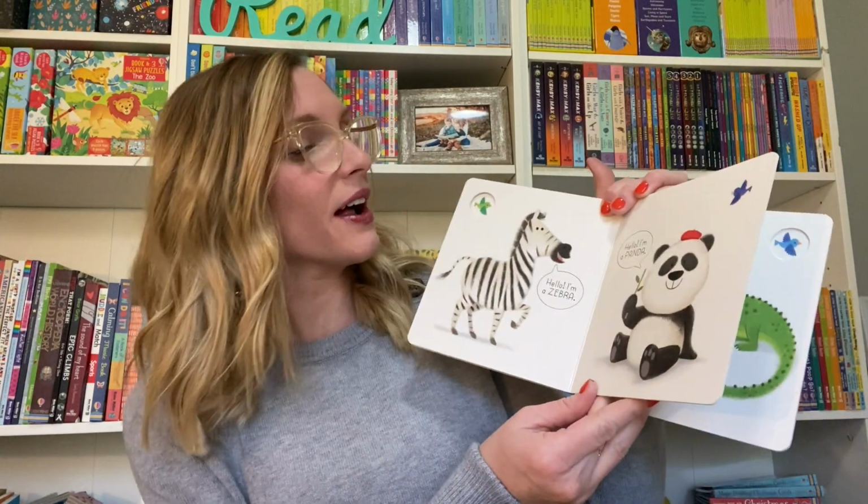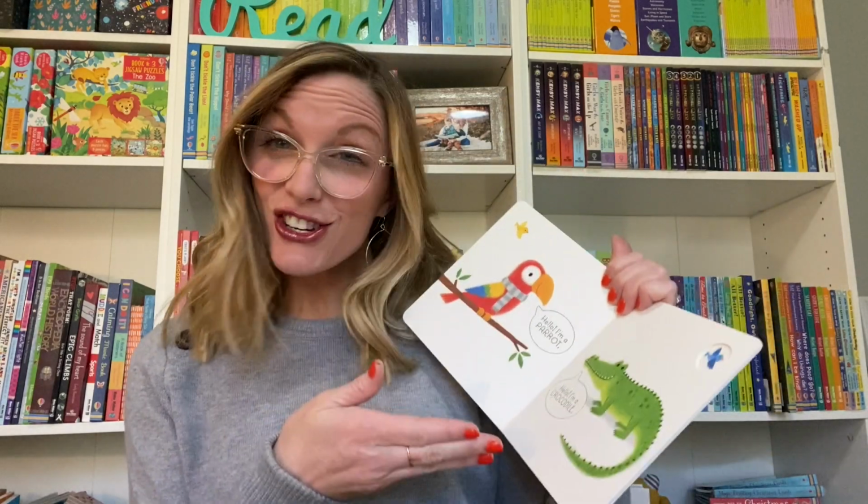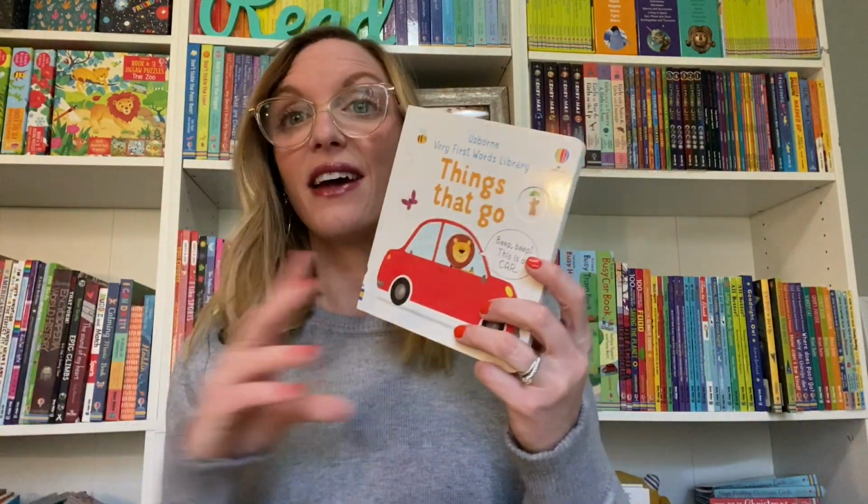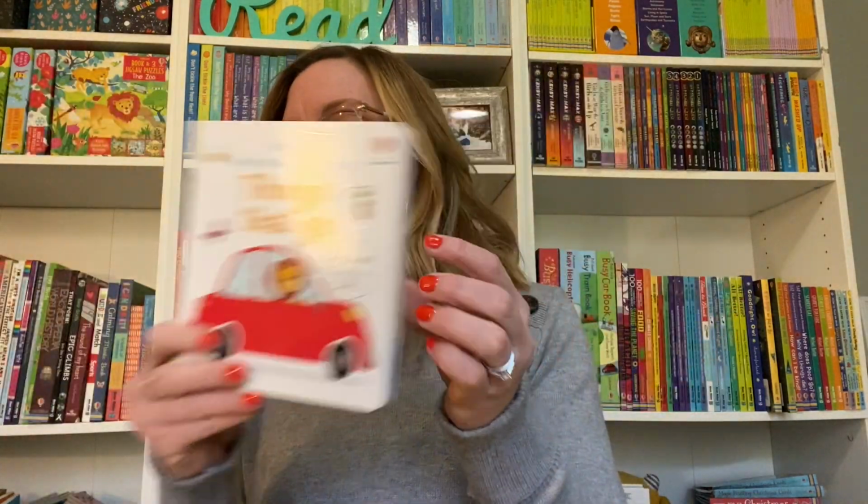My toddler loves saying, "Hello, I'm a zebra. Hello, I'm a panda." He's not actually reading yet, but because he knows that it says the same thing on every page, he feels like he is, and it's building his confidence in his early reading. So really fun to see him do that, and these are great for little ones.